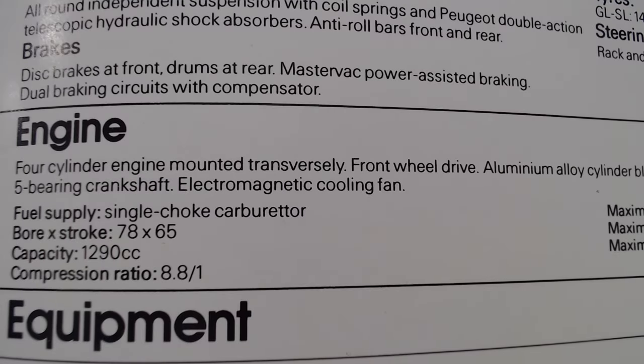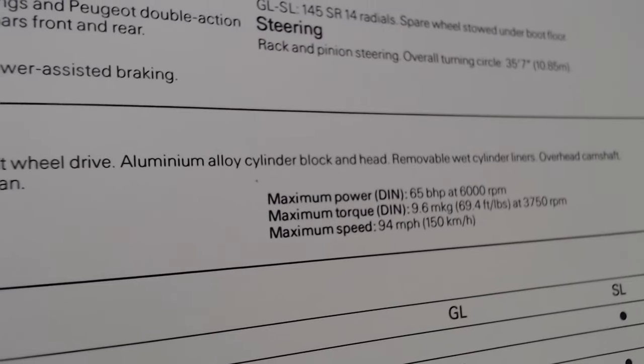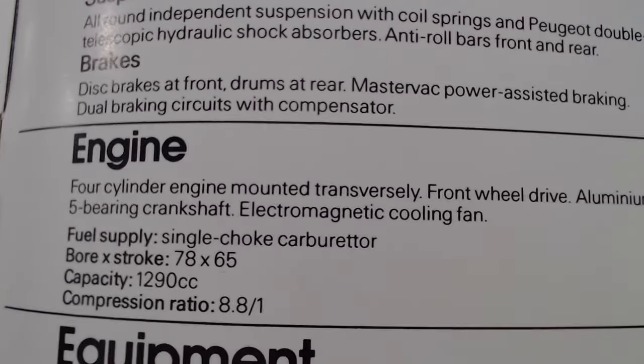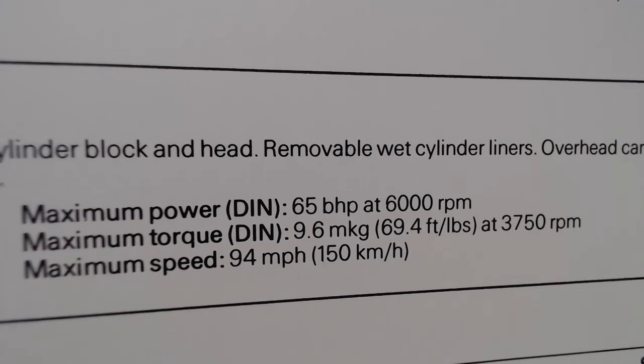So it tells us the engine's a 4-cylinder engine mounted transversely, front wheel drive, aluminium alloy cylinder block and head, removable wet cylinder liners and an overhead camshaft, 5 bearing crankshaft, electromagnetic cooling fan. Fuel supplies, a single choke carburetor, capacity is 1290cc. And it gives you an idea of the maximum power there, 65 bhp, maximum speed 94 miles per hour.